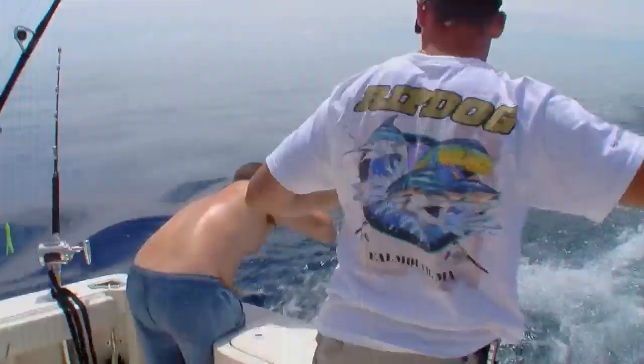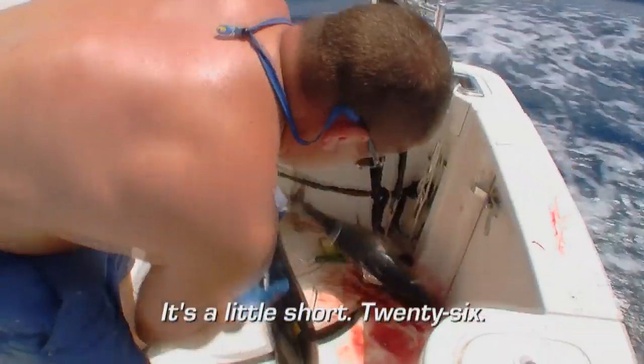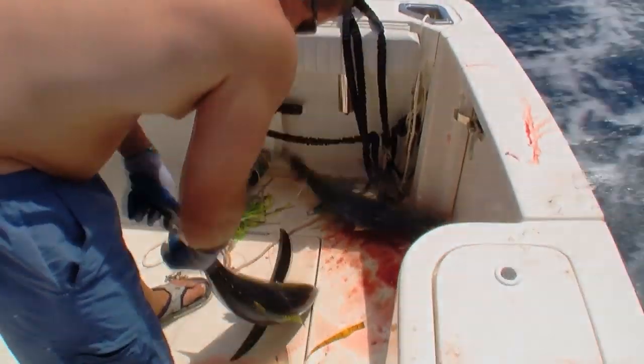These yellowfins that we were getting, unfortunately, they were pretty small. And you know what? We're going to make sure that we measure these to make sure that they're within the limit, which is 27 inches. Below short, 26. If they're too small, we want to make sure we get those fish back in the water as soon as we can.